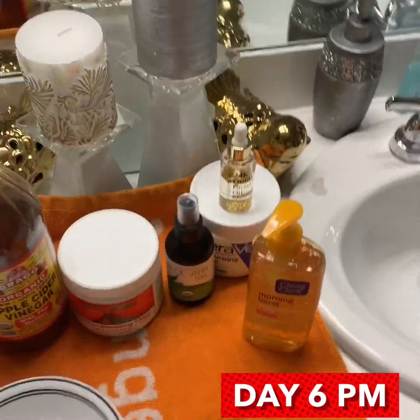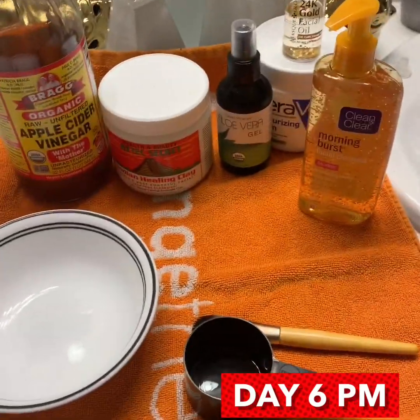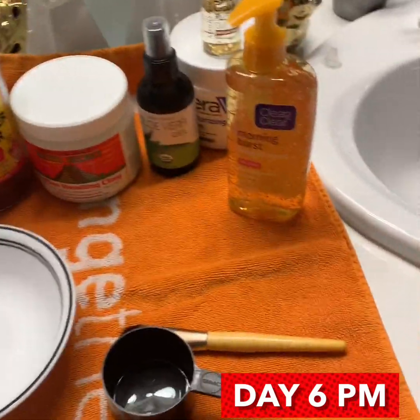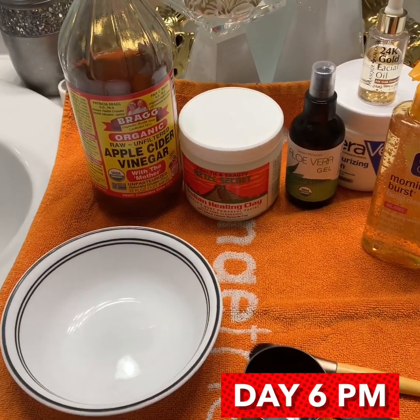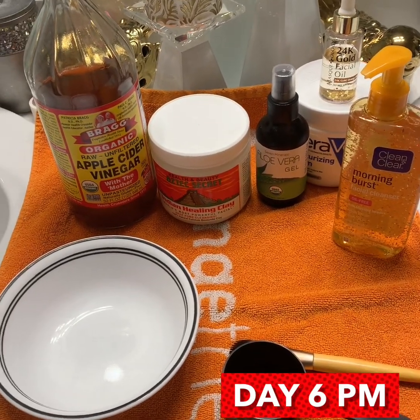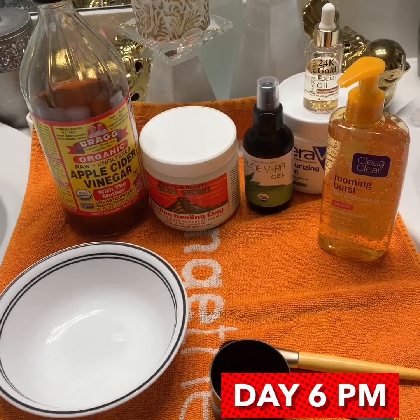Hey guys, so this is going to be an evening routine that we've never done before. So I want to walk you through what all of these products are for, okay? So we're going to do a Healing Clay mask. I do this once a week, no more, because it really pulls, and yeah, it's a good mask.